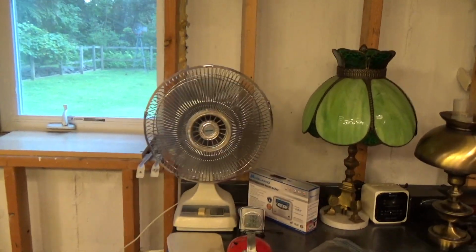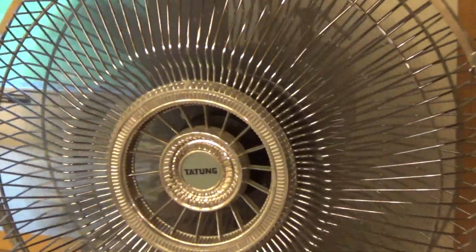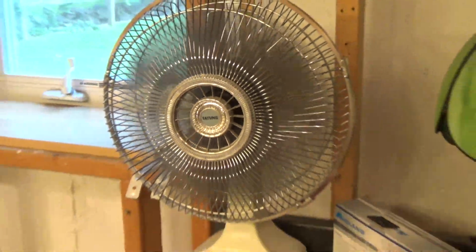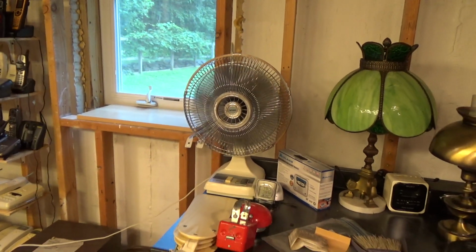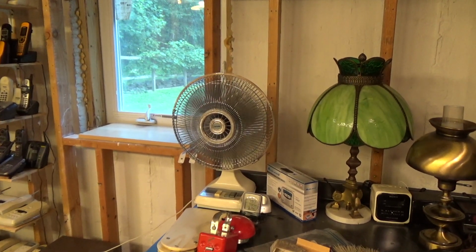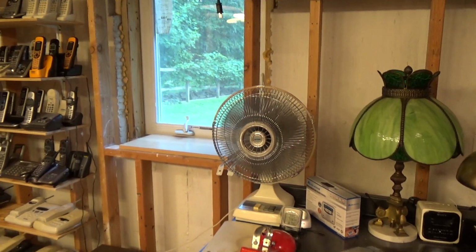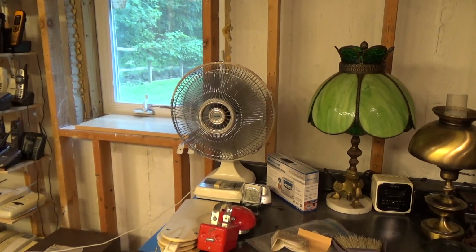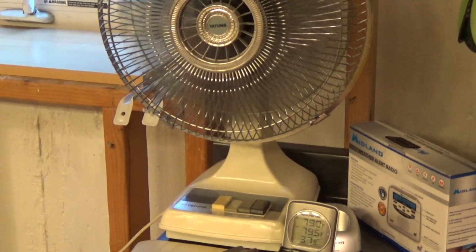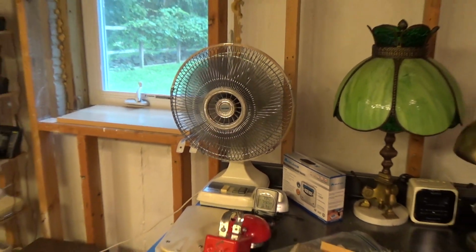So over here I have this Ted to Tongue, whatever it is, a weirdo brand fan. And this works very well down here. I use this a lot when I'm filming because it's very, very quiet. Sometimes I put it in the window over there. Today I'm using it on the table. It's just on low, and it's doing a good job to move the air around. So we got that there.